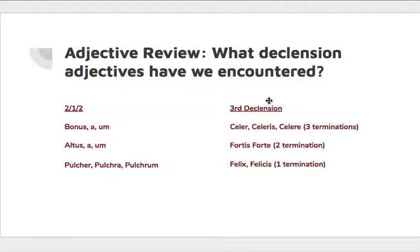Yes, 212 and third declension. I've thrown a couple out here for your viewing to ring a bell. Pulcher, pulcra, pulcrum, right? We can have a US or an ER 212 adjective. Second declension masculine, first declension feminine, second declension neuter. That's why we call them 212.